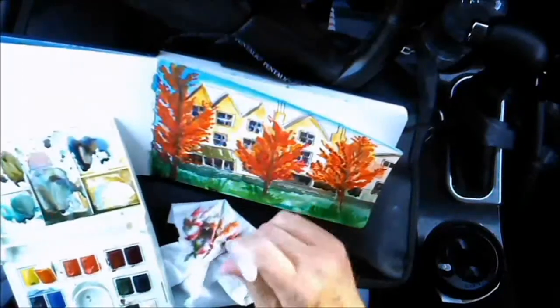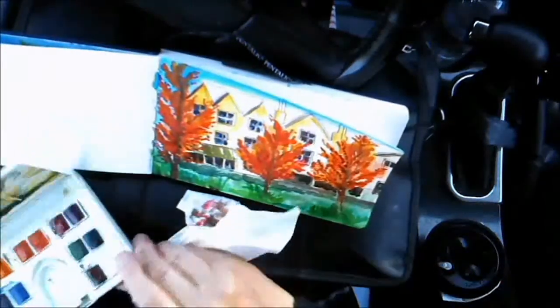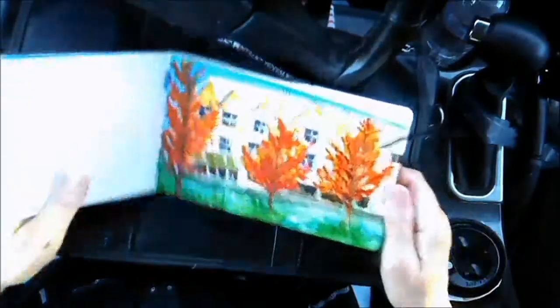I'm gonna clean off my brush, and fold up my watercolors. I'll sign it at home.